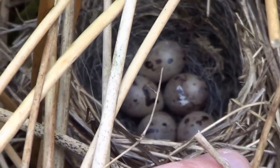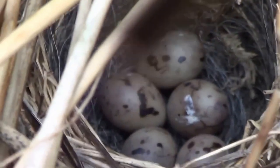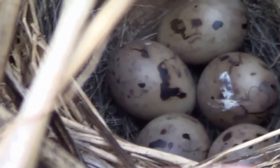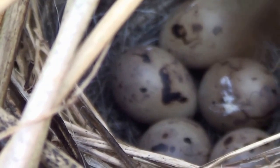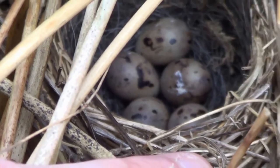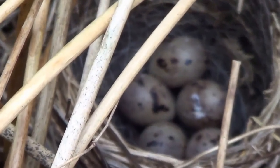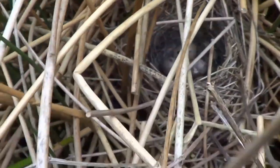The nest is just placed on top of the reeds there. So I've never seen these before, and we're probably never going to find another one. So we're just taking advantage of it by getting some good footage. We may come back at a later date and film the feeding of the chicks. I will set the camera up and get a good close up of the bird.